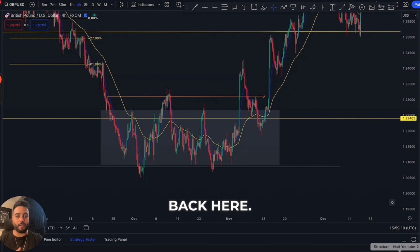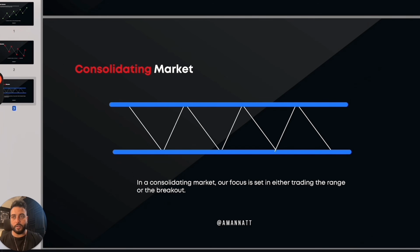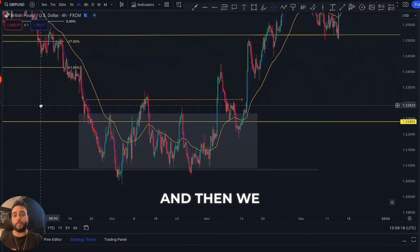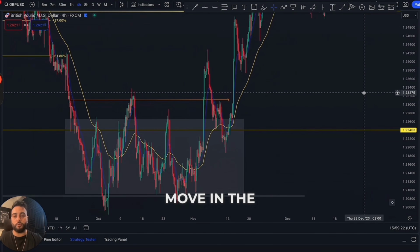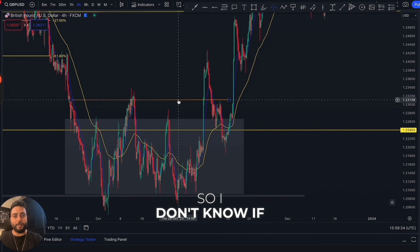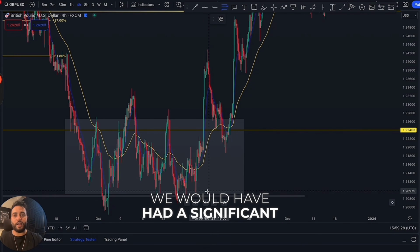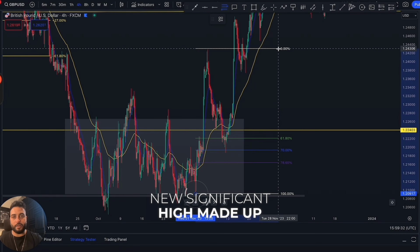Again, I'm going to go back here. We swap between 1, 2, and 3. So we've already seen the first two, which was the downtrend, and then we see the consolidation period. Now we're looking for a nice bullish move in the market. I don't know if you guys can already see it, but I can see it already. We would have had a significant low here, a new significant high made up here.